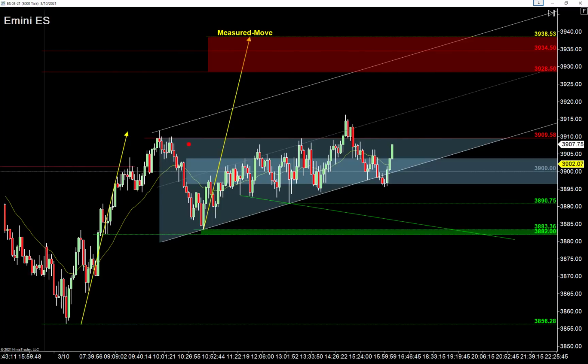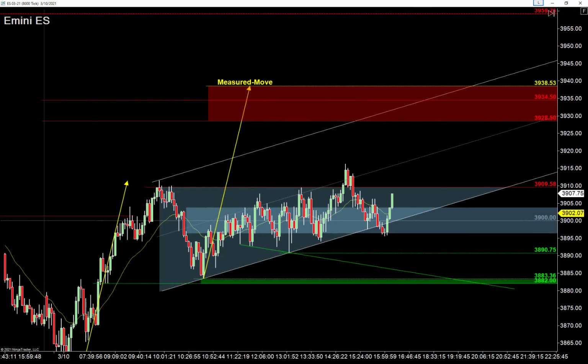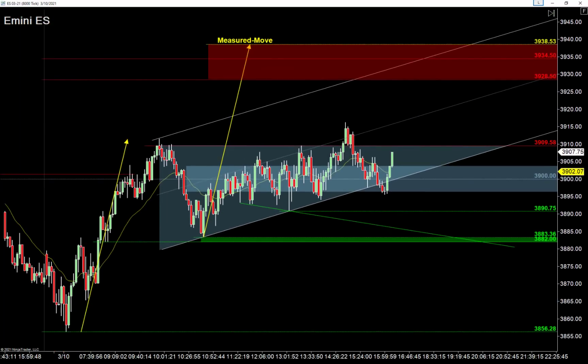If you look back at a 4-hour chart, there's a lot of previous tops up there that are just below that. Oh, there it is, that all-time high at 39.59 and a quarter. So believe it or not, the S&P is staring down that all-time high here. But again, we've got to make sure we do the breakout first.